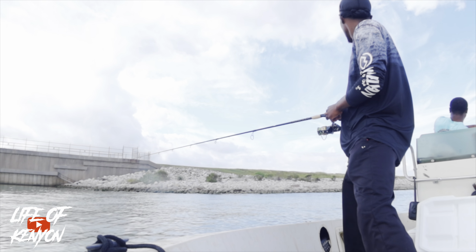First one in the boat, though. Little piggy perch, man. I'm right here, hung up. I'm trying to get up out of here, though. Big ass piggy perch. Little piggy perch.